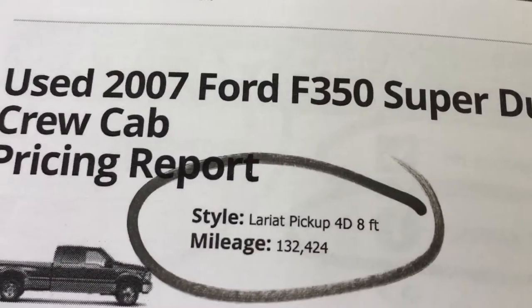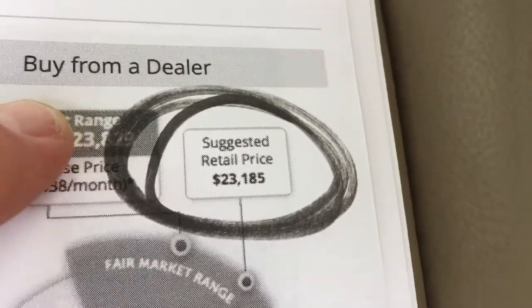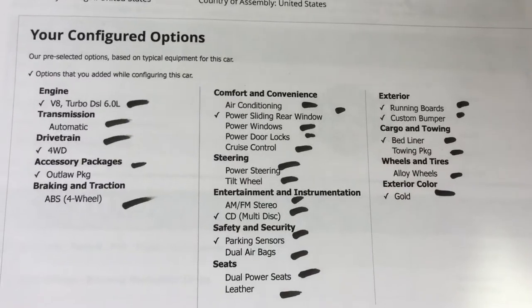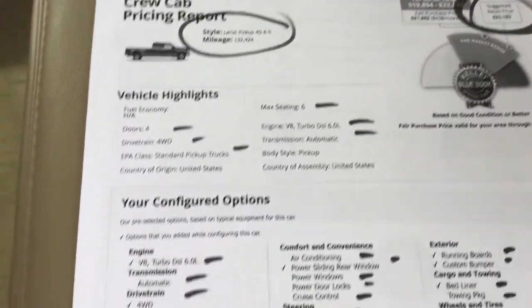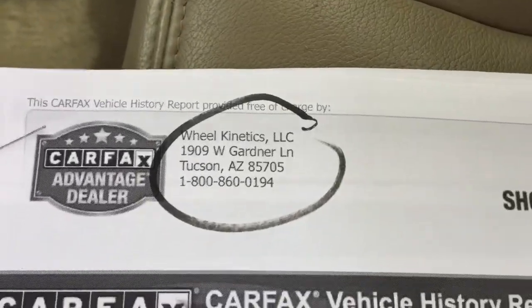Window there. All right, more information to help you. Kelley Blue Book, 132,000 mile long bed Lariat. Suggested retail price $23,185. Now, if there was an option for bulletproof EGR, Ford oil cooler, IPR, it would add $4,000. So realize that that would be the best option of all these options if it was available. So it's probably worth more than that. But anyway, let's see.